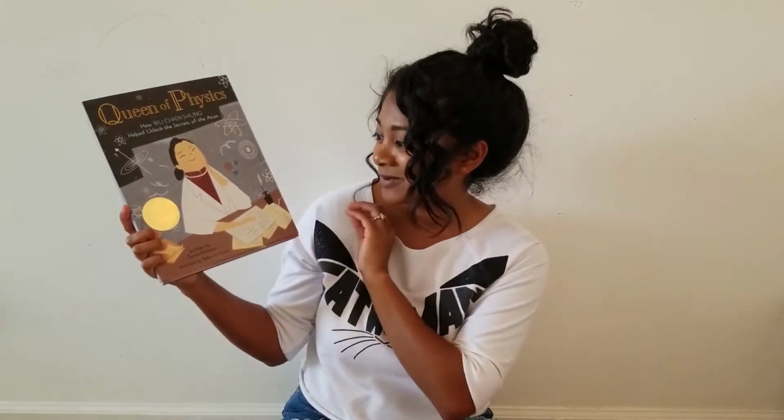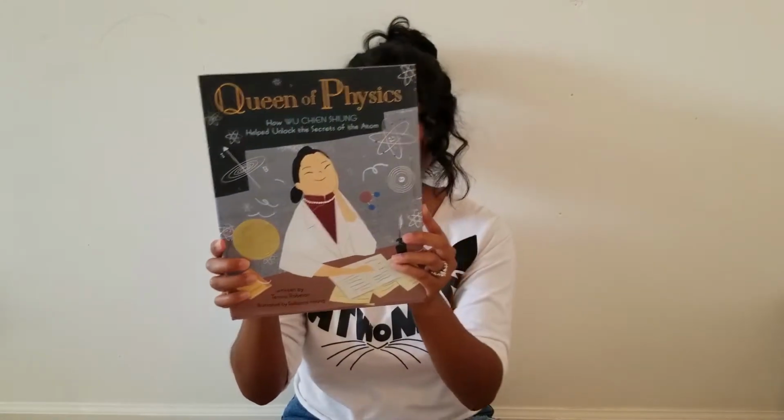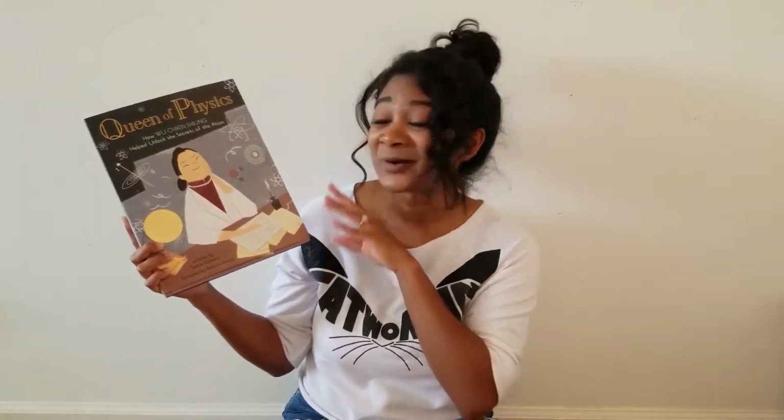The next 3 books are from my future mother-in-law, and they definitely have a theme. So the first book is Queen of Physics by Teresa Robison. I am so excited about this. I think it's so important to have a diverse library, especially showing women doing important things. So this is definitely one that I'm excited to put out in my classroom.